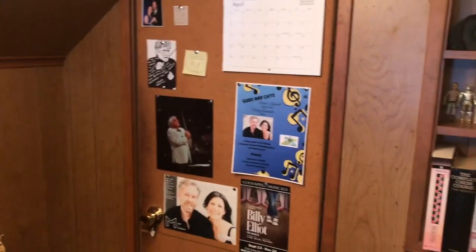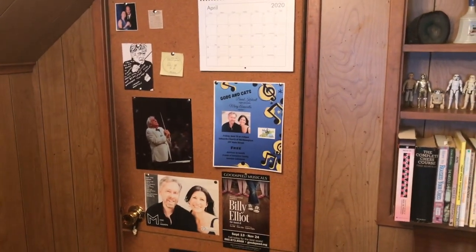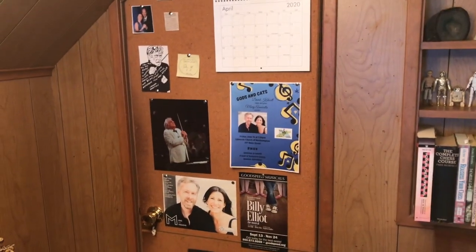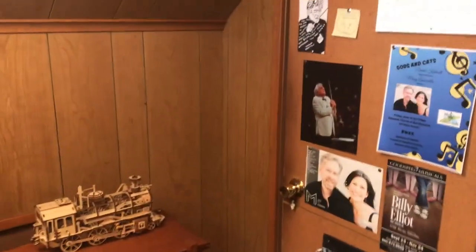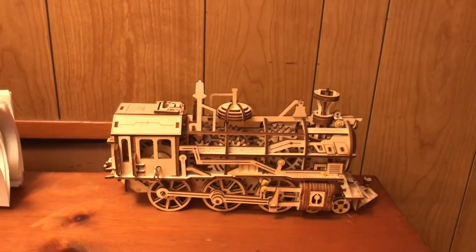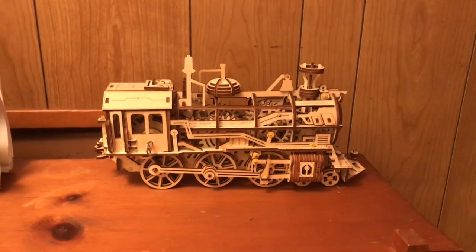This is a nice little cedar closet where I keep my tuxedos. And yes, I said tuxedos plural. I have several different tuxedos. This is a little wooden puzzle model of a steam engine that my brother gave me for Christmas. I'm big into trains and steam engines.